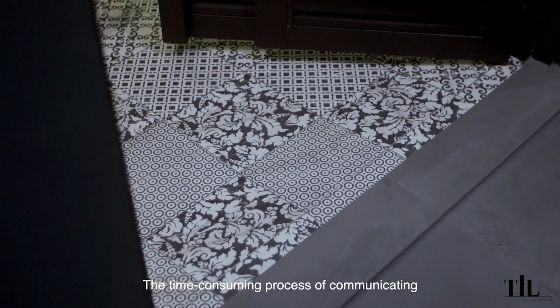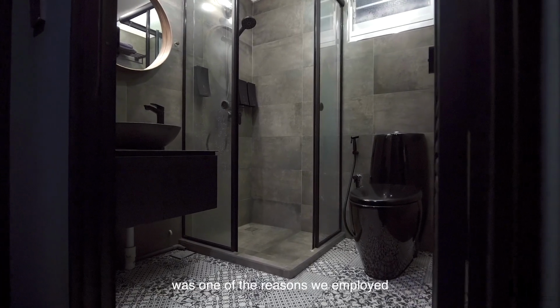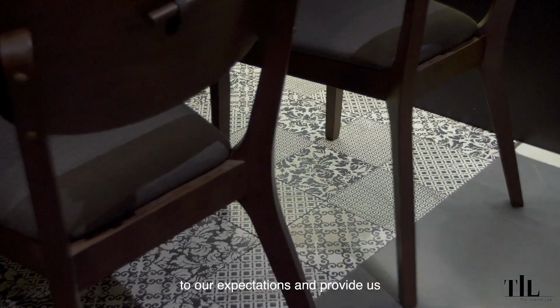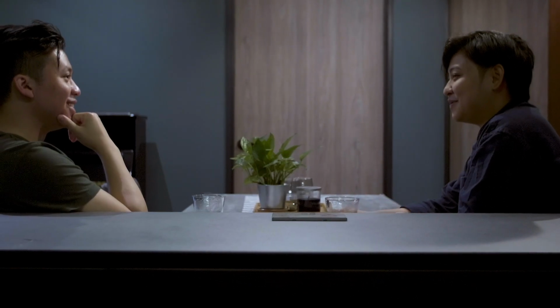The time-consuming process of communicating and coordinating between the contractors was one of the reasons we employed the help of an interior designer. Thankfully, Eugenia was able to live up to our expectations and provide us with a peace of mind throughout the entire renovation journey.